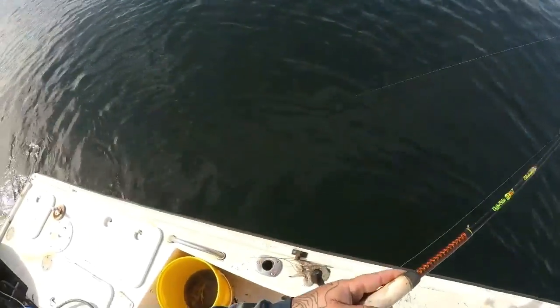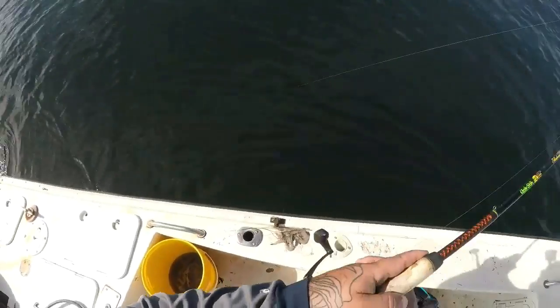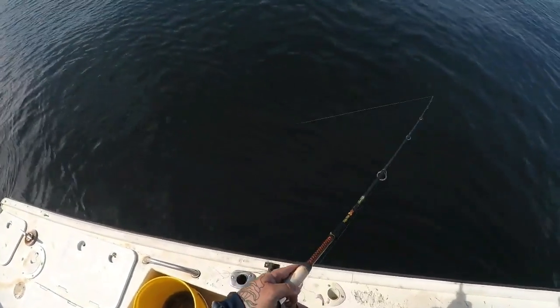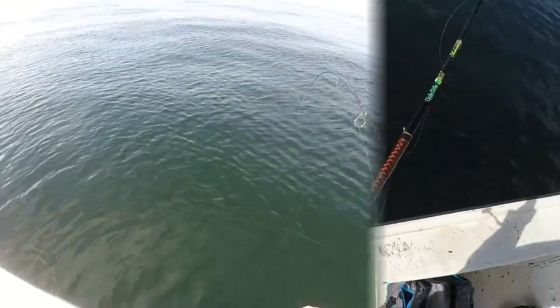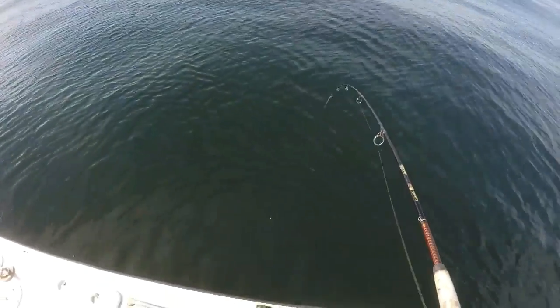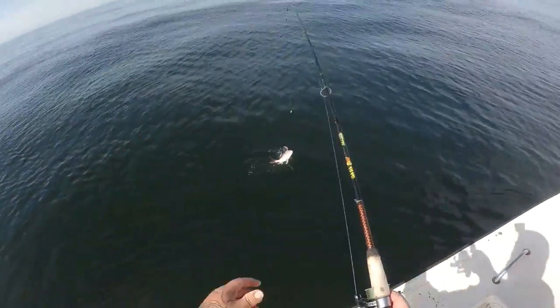All right, guys, well, I made a move. We're another 2 or 3 miles out. Didn't catch nothing at the other spot but a whole bunch of grunts, a couple short triggers. Hopefully we'll find some lanes or something a little bit different here. See what happens. Guys, I'm hooked up. Does not feel like a grunt, I will tell you that. Oh, it is a red snapper.